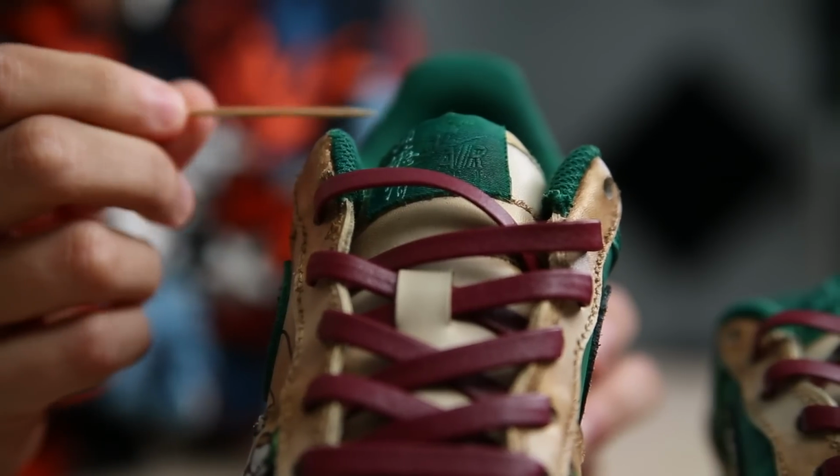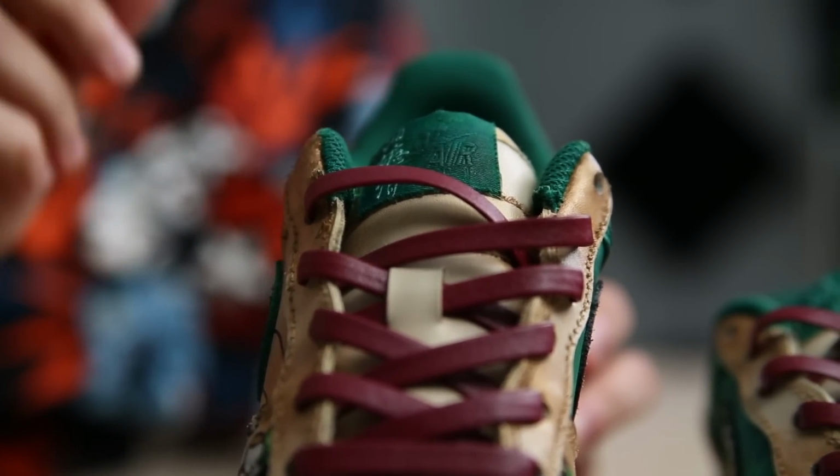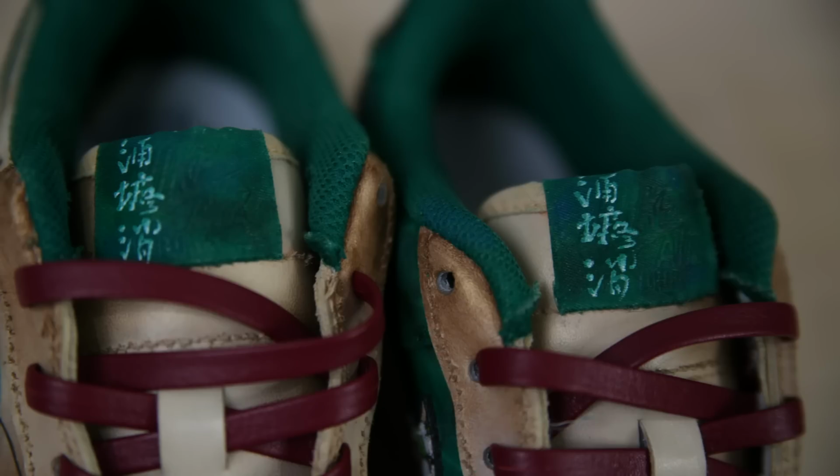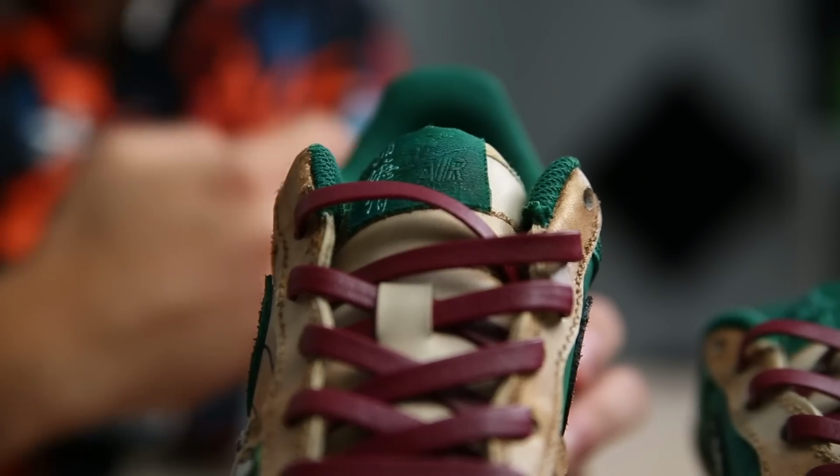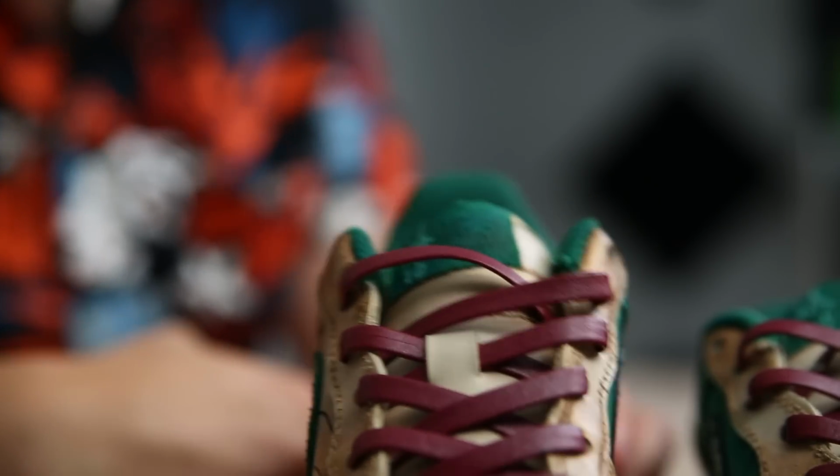That same green texture is then added onto the tongue tags of the shoes, and I really like how these kanji letters turned out. Rather than just going in with straight white, you went ahead and added in some lighter and darker greens to just really give it this built-in feel. Love how these tongue tags turned out too.